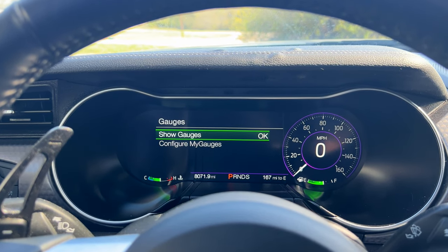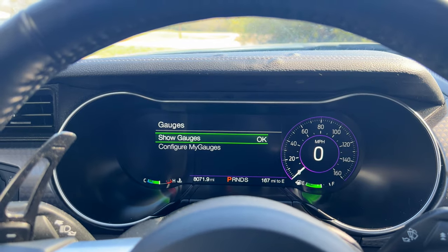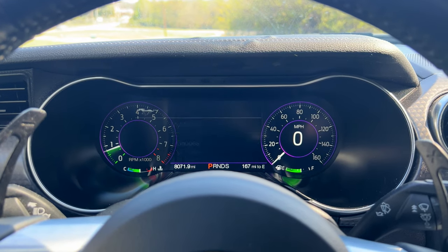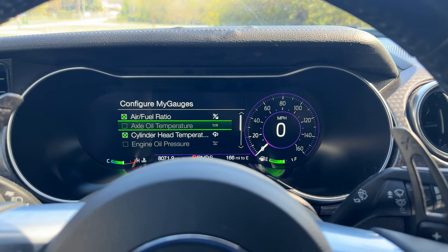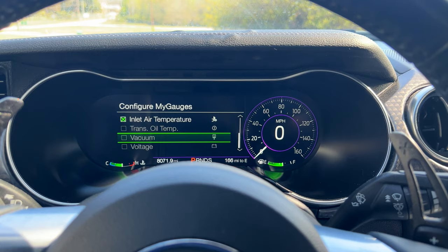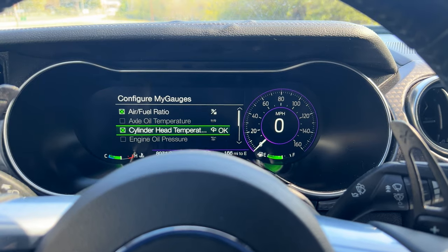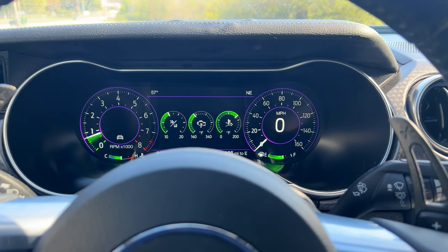Now, the next setting under the pony menu is gauges. As you know, on the home screen, we had the trip and fuel information showing. If we hit show gauges now, boom, you can have different gauges in the center of your digital display. Also, if we go back to gauges, we can configure gauges, and you can set up different gauges that will show up in that center cluster. Whatever info you want to view, you can override and change out your gauges. You can have up to 3 gauges showing at a time, or just 1 gauge, whatever you want. But they will all be the same size, and you can fit up to 3 gauges on your display.